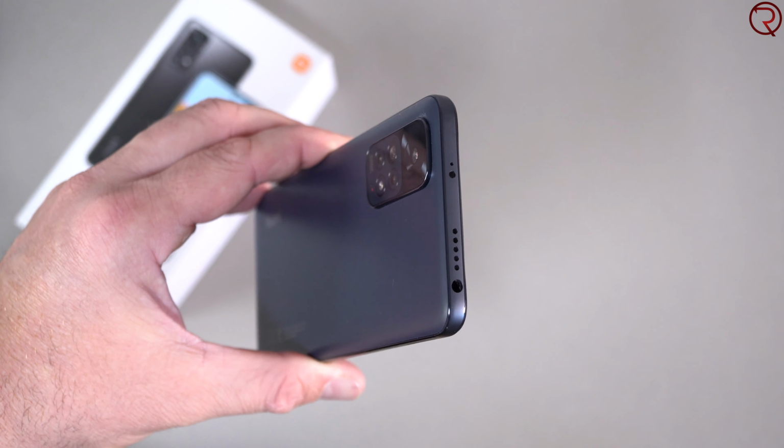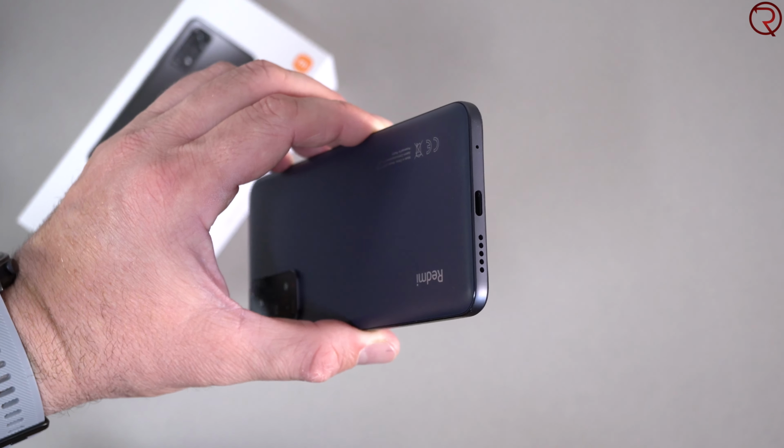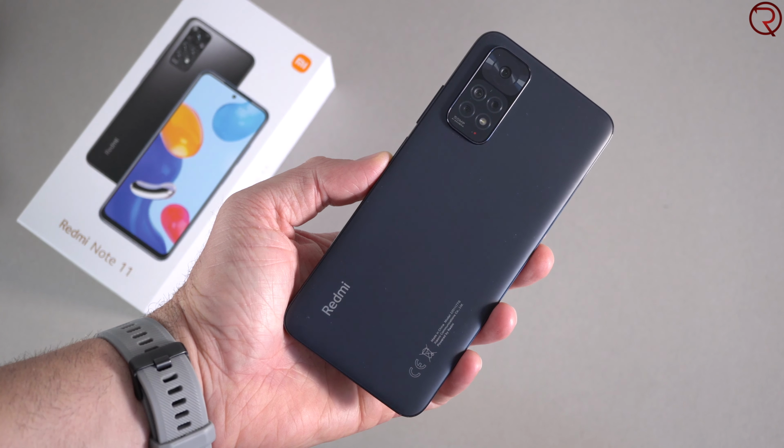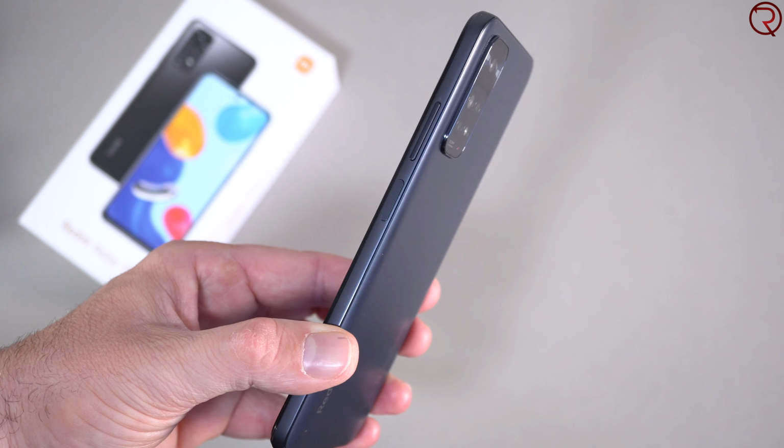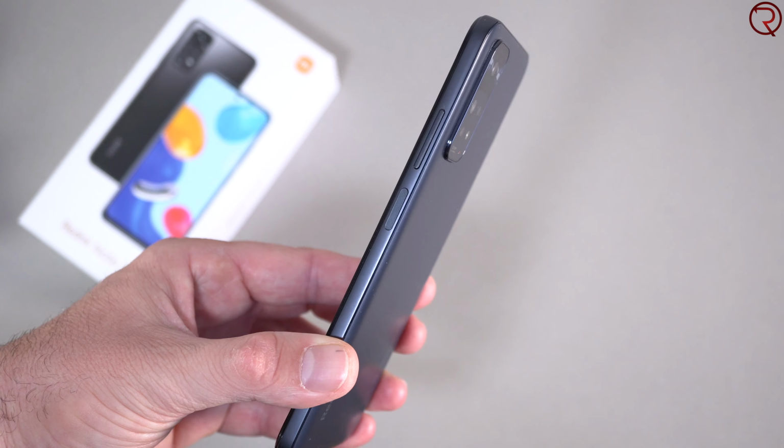The phone also gets pretty decent dual speakers, so we have one speaker at the top and one speaker at the bottom, and once again they sound better than a lot of other budget phones that I've tried in the past. And at the top here we even get a 3.5mm audio jack, so if you want to plug in some headphones you definitely can with this phone. We also have an IR blaster, so you can use the phone as a remote control for your TV. And we even have an NFC chip inside the phone, and that means that you're going to be able to make payments with this device.